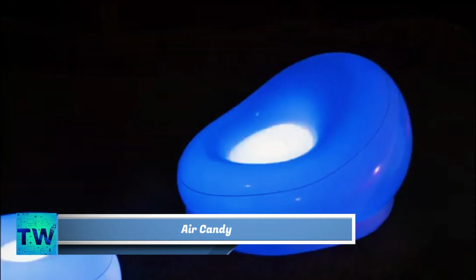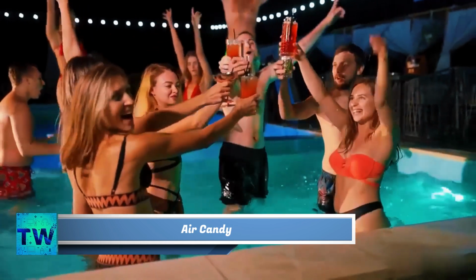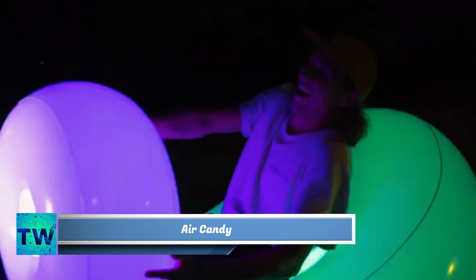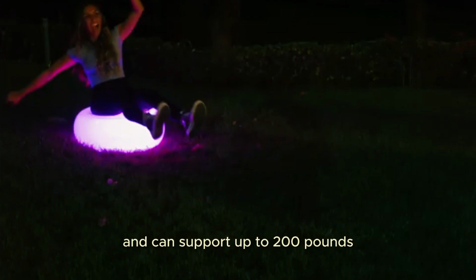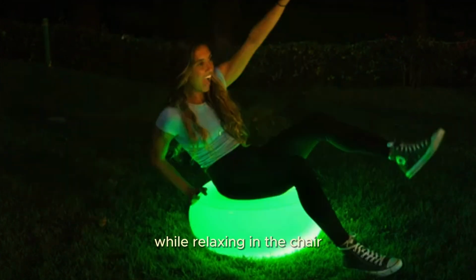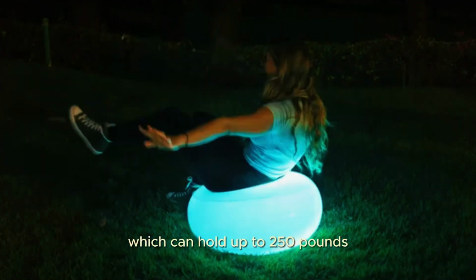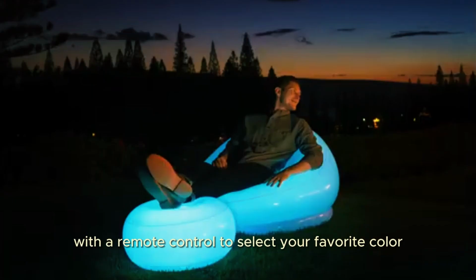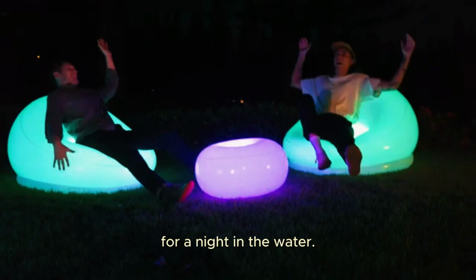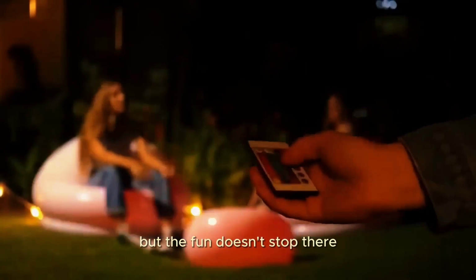Air Candy. Get ready to take your pool party to the next level with this incredible party set. First up, we have an inflatable ottoman that's a breeze to set up and can support up to 200 pounds, making it perfect for lounging or as a footrest while relaxing in the chair, which can hold up to 250 pounds. With a remote control to select your favorite color, you can create the perfect ambiance for a night in the water. But the fun doesn't stop there.